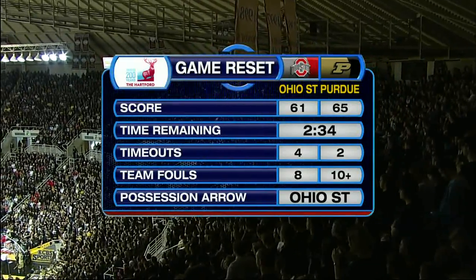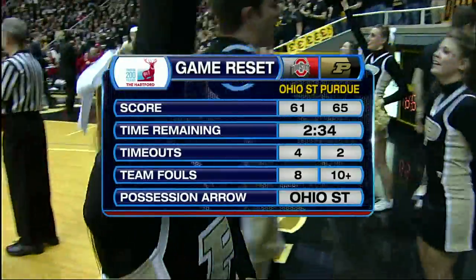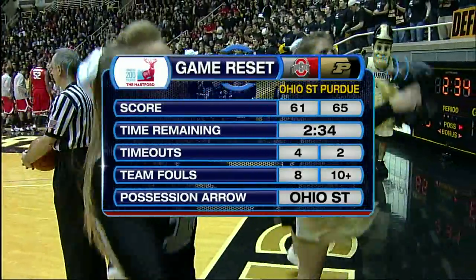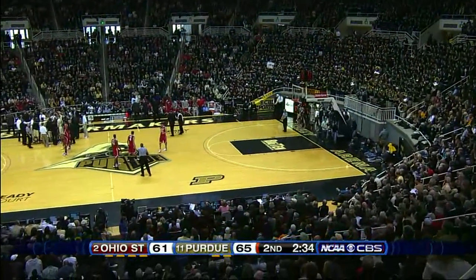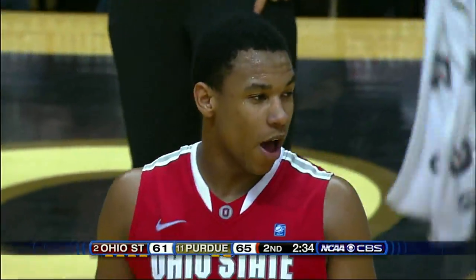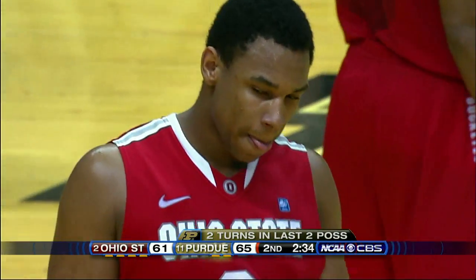Ohio State has scored 6 in 66 seconds. And now we're back at that 4-point deficit again. With 2:34 remaining, Buckeyes have 4 timeouts, Purdue with 2. And the double bonus in effect. Possession arrow favors Ohio State. A nice little subtle move by Thad Matta to go into this full court pressure burn.